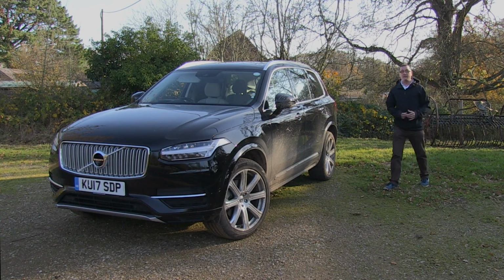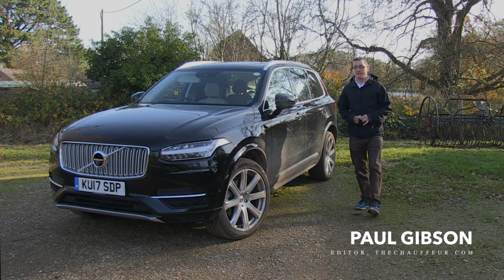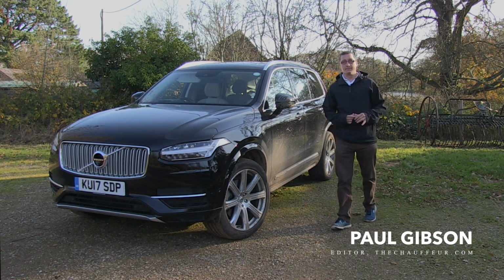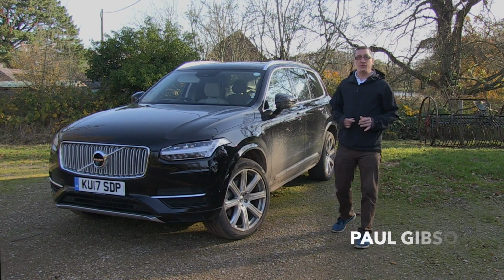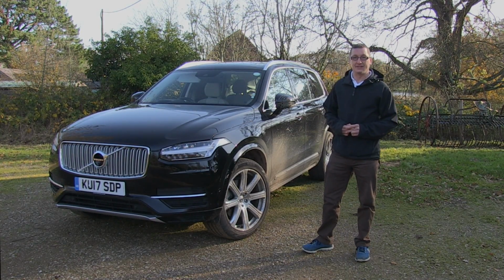So we've all spent the last 15 years buying diesel cars as we were told they were good for the environment. However, we were all wrong, apparently. So what's the options now? Well, here's one of them, the Volvo XC90 T8.